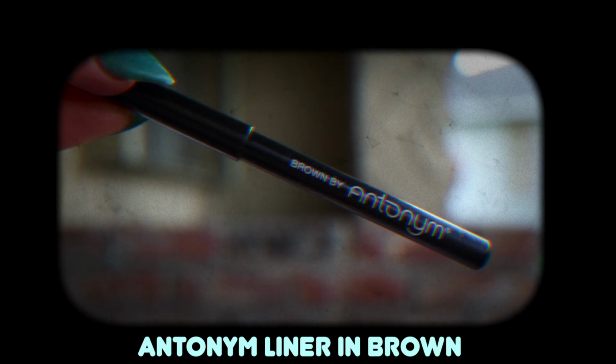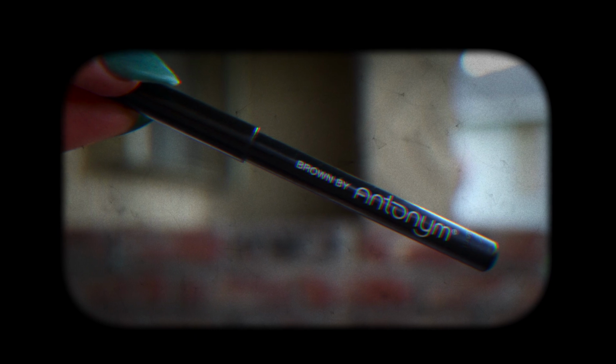Quickly finishing up the eyes. I always have to mention the Antonym liner in brown. I love brown eyeliner because I like to do what I have on today. I did not use this eyeliner today, but same thing. I'll just take it right there and I'll smudge it out. Or I won't smudge it out. I'll make a wing. I won't make a wing. I'll put it in the waterline. It just depends on what the mood is, but I always have to have a brown eyeliner in my life.